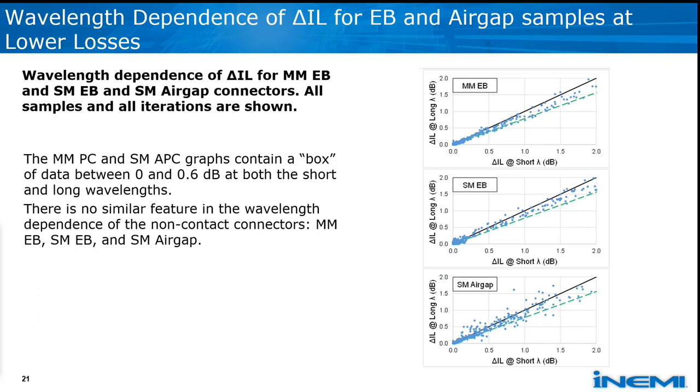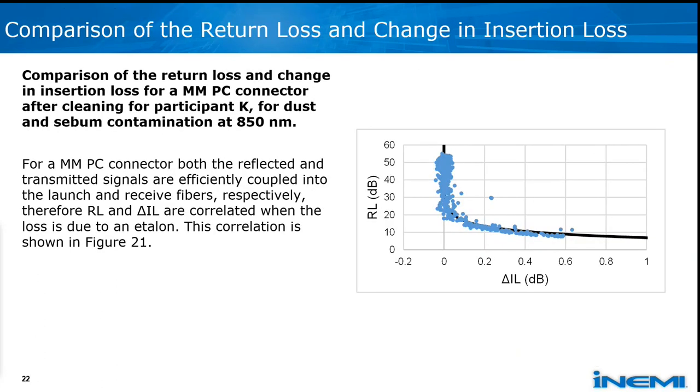On the next slide, we'll take another look at the multimode physical contact connector. For this style of connector, we have access to both the transmitted signal, using the insertion loss, and the reflected signal, monitoring the return loss.